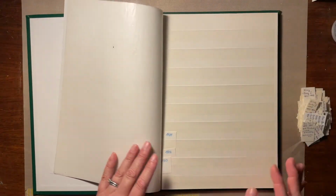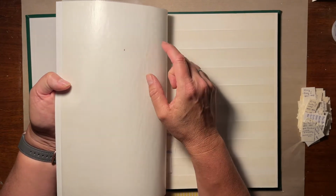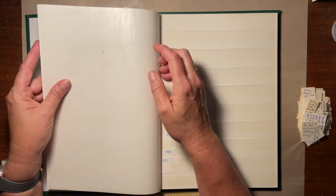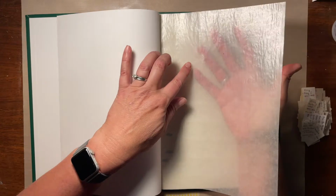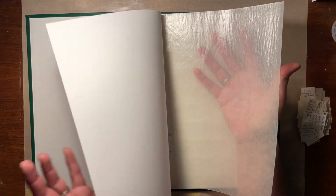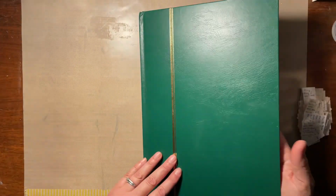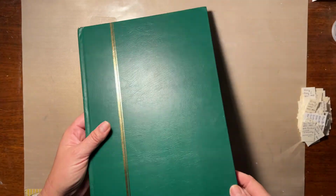The only wear is there seems to be a little pin mark right here, and then for some reason there's a little pucker on the glassine on this very first page. I'm not sure what caused that, but anyway, pretty minor. It's in very good condition, I would say. Even this one, the corners are good on this green one.